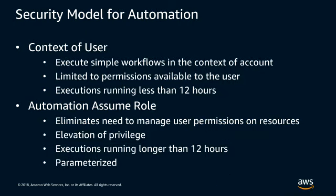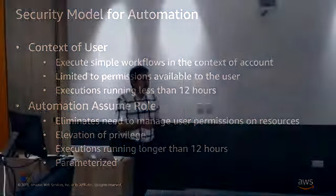So before that, a security model for automation. Automation can run in 2 ways. One is the way I just executed, which is in the context of the incoming user. So it can run things in the context of the user. For example, if I have permissions to restart a machine, then it will just be able to do that. And if I don't have access, that operation is going to fail. That workflow is going to fail because it's running in the context of the incoming user.